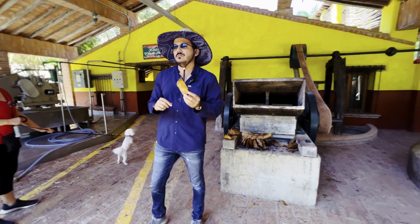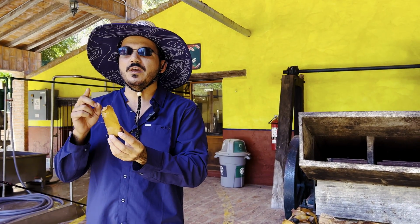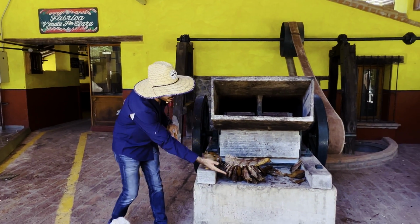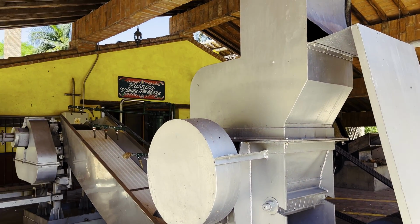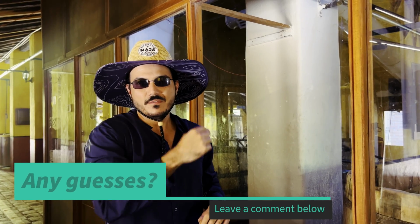This is amazing. This is the core of the agave, and it is sweet and it is healthy. So you want to try some samples? All this agave is already cooked, as I said. Our farmers do that job and they put it right here inside, and then this machine squeezes all the juice. Do you have an idea why we have classic music here in this fermentation room?